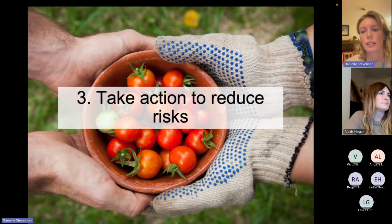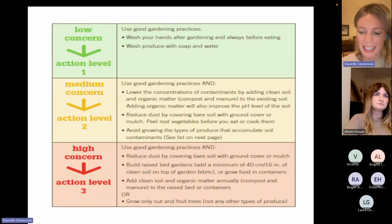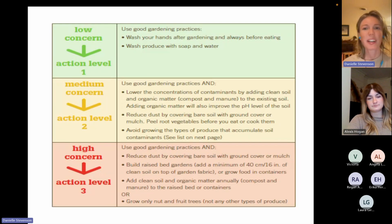So, taking action to reduce risks. Going back to that really handy set of guidelines from Toronto Public Health, the Urban Gardening Manual, the practices that you might follow will depend on the level of concern and the level of contamination. So if you identified that you were at a low level of concern, you would want to use good gardening practices anyways, which would include washing your hands after gardening and always before eating, and washing your produce with soap and water.